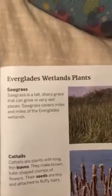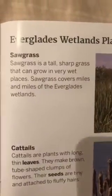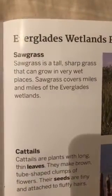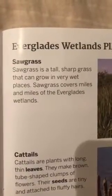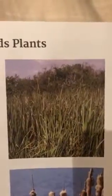Everglades wetlands plants. Sawgrass. Sawgrass is a tall, sharp grass that can grow in very wet places. Sawgrass covers miles and miles of the Everglades wetlands.